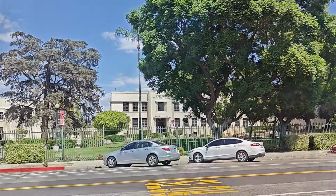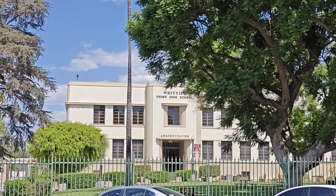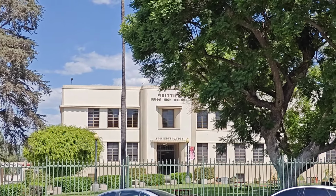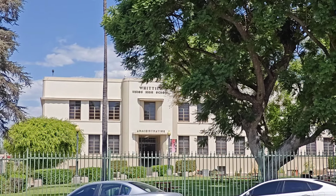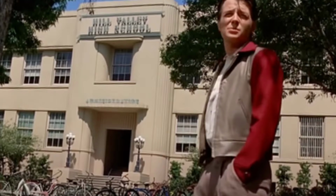Okay, we're here at Whittier High School. Whittier High School was Marty McFly's high school. They used it for both the 1950s and the 1980s. It's got one of those classic looks to it that doesn't really change, so it's a great high school for filming the classic high school look. Over there is Whittier High School, which was Hill Valley High School. I don't think there was a fence back then. I think that fence is now because of safety issues on campus, and I totally understand that.